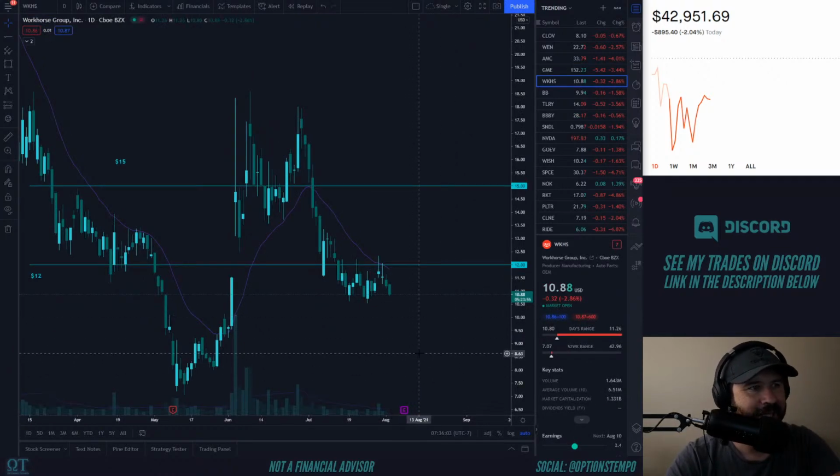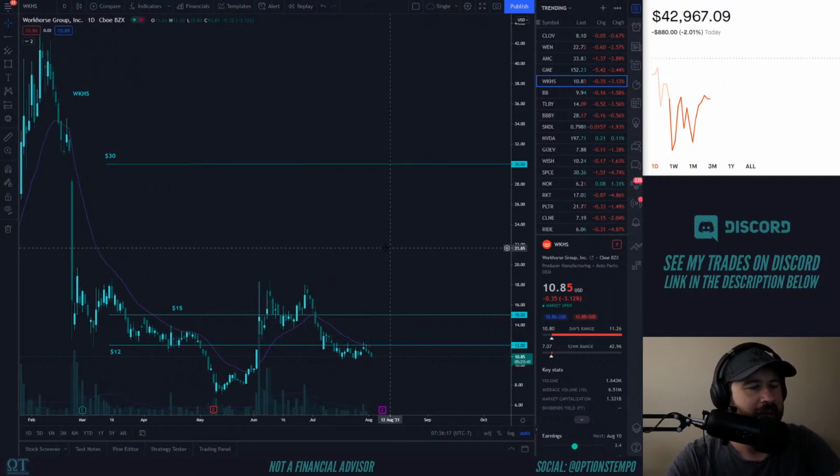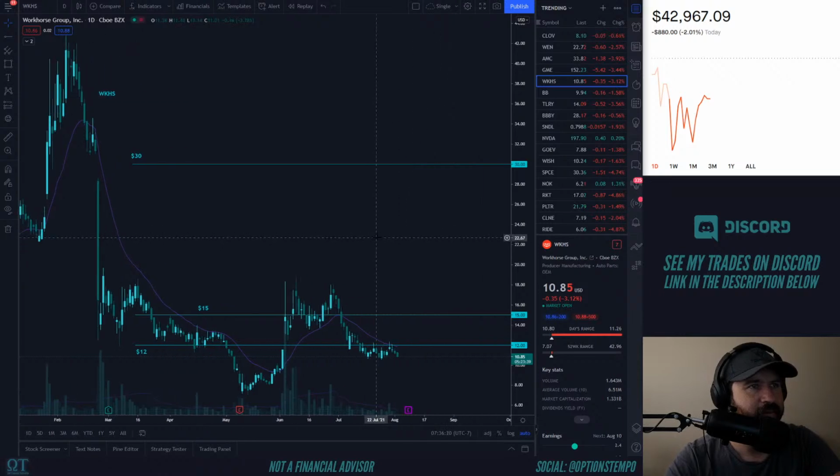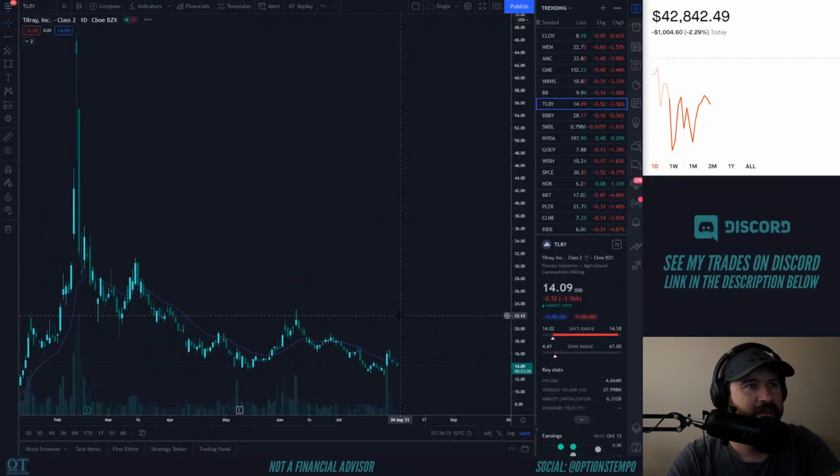Workhorse now at 10.88. Earlier this year, the negative news here in February, didn't get that contract. Oshkosh beat them for the contract for the U.S. Postal Office there, and not a nice look there for Workhorse. Still struggling to come back up. BlackBerry slowly selling off after that big spike that we saw on all the meme stocks.